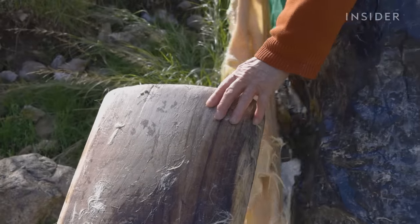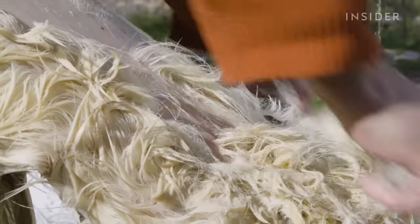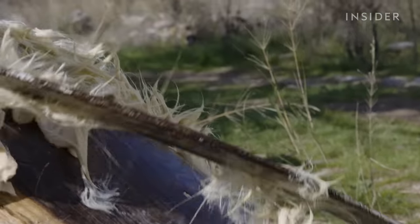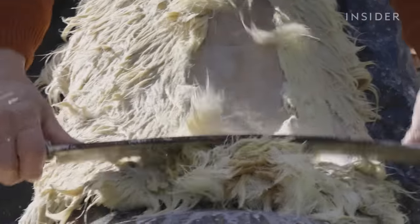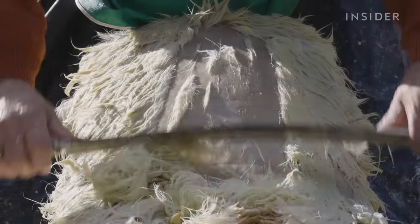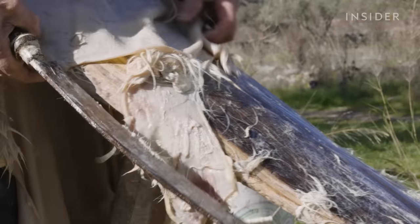This block of wood helps Ismail keep the hides in place as he cleans. Scraping the hair off is the most physically demanding part of the job. The curved knife called a cavaleta is extremely sharp, so he has to be precise to avoid damaging the skin.